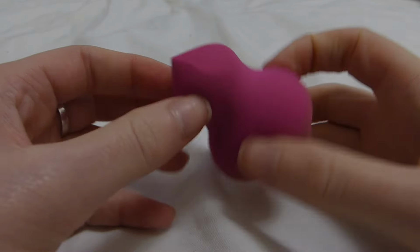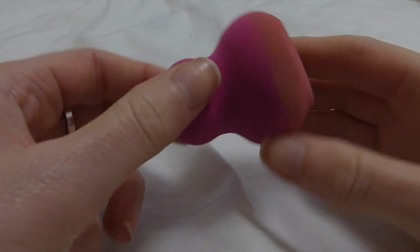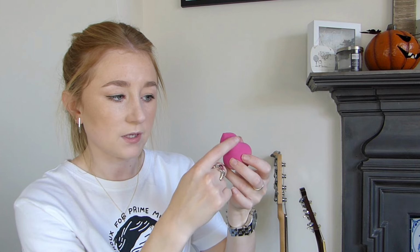This top bit is cut off, and then on the bottom it has basically a miniature version. It has a smaller little end, again with a cut off bit. Now, I normally use their orange, I think they're called Miracle Complexion sponges. I've always used Real Techniques. I've never used an actual beauty blender because I just think that they're overpriced for what they are.